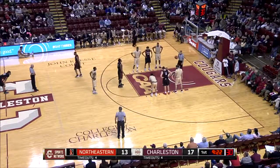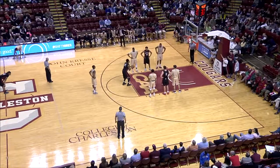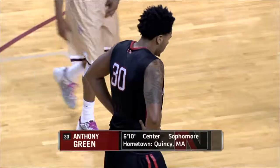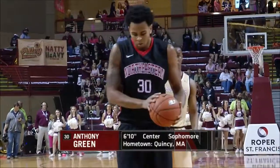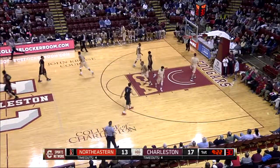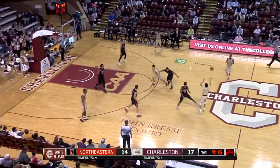So Anthony Green, just a 42% free throw shooter, 10 for 24 on the season. First free throw is up, and it hits the back iron and then falls off. Cam Johnson will check into the lineup for Charleston, replacing Jalen McManus. Alex Murphy onto the floor for Northeastern. Anthony Green averaging assists a game. Just a lot for a big man as he connects on the second. So 17-14, Charleston on top. 9:15 left to play in the first half.